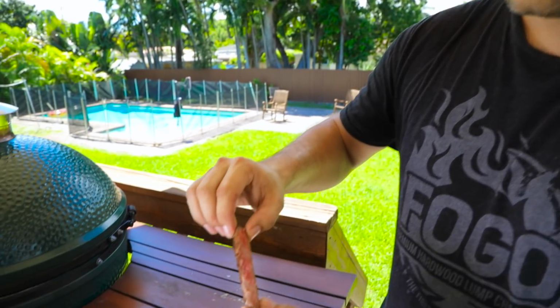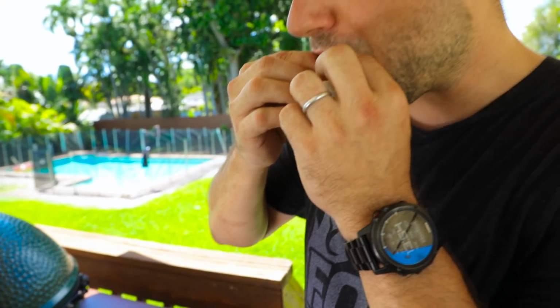There's a complexity of flavor here that I really enjoy, and it's just incredibly juicy, incredibly tender, and incredibly flavorful. So yeah, let me have one more bite, and here we go. It's amazing. And all we did is put a little bit of salt on it. It's almost like it has a citrusy freshness to it too. It's really good.